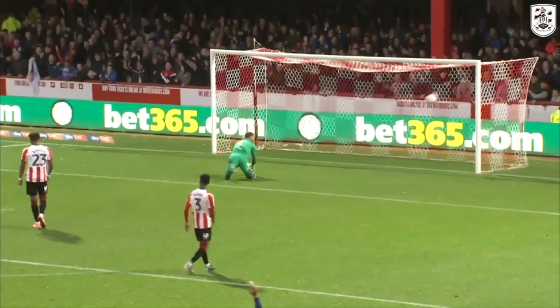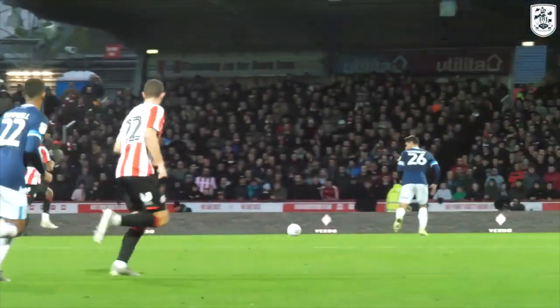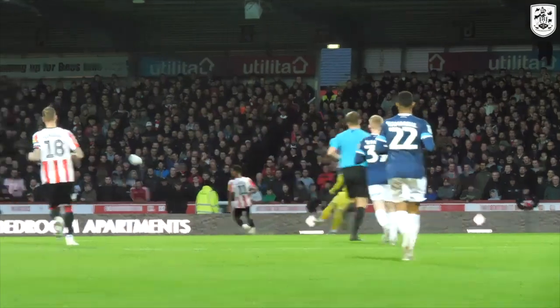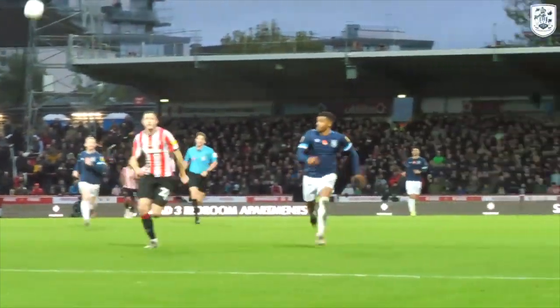Brilliant. Danny Simpson sees the run of Fraser Campbell. Little left-footed slice into his path. Campbell does well straight away. No messing about. Just lays it off. And Grant does what Grant does best. Takes the touch and absolutely smashes it in the back of the net. It's not actually a million miles away from the goalkeeper, but he's hit it that hard and that true. Keeper's got no chance. It's passed him before he even knew what was happening.